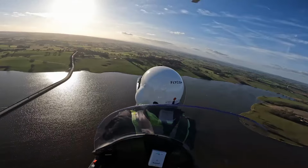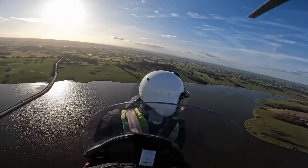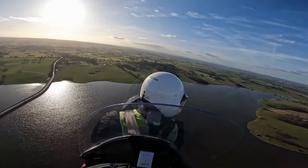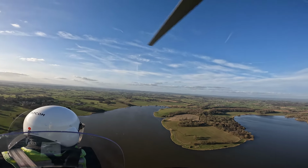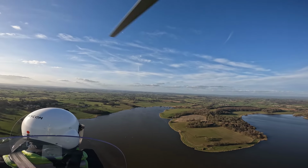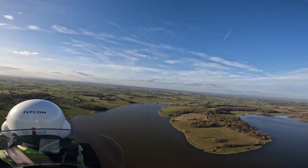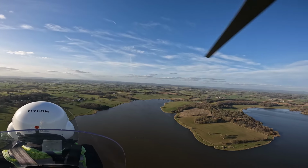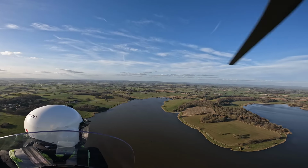Got land out options. We've got the land out to the right of us, and then as we get a bit closer we've got the land on the far side of the reservoir as options should we lose our engine. And flying down the middle of the reservoir gives us land out options both to the left of us and to the right of us, as opposed to flying over the land and having the water to the side of us, which would then force land options directly beneath us.